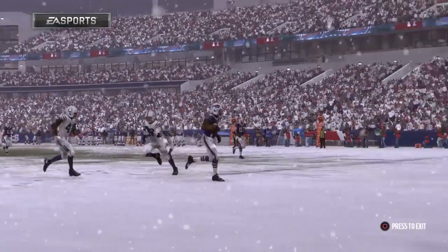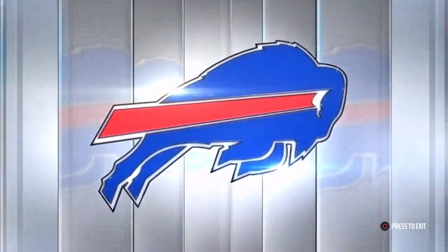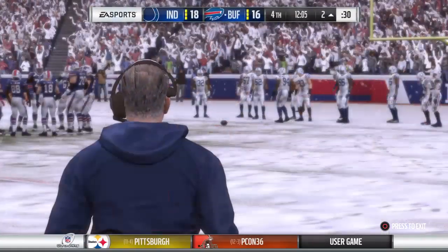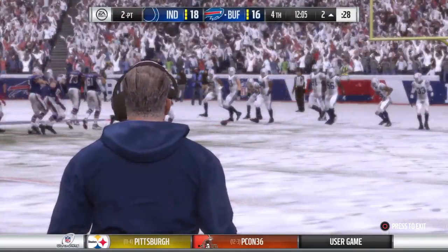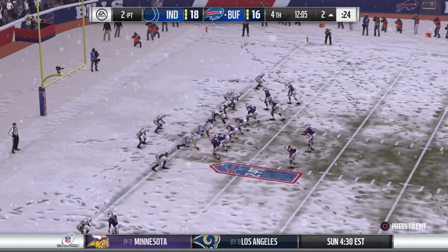Okay, I know it's an old line, but it still applies here. The fat lady has not sung yet. She may be warming up, but she hasn't sung yet. There's still an opportunity. So now an important conversion attempt here as the Bills line up to go for 2.